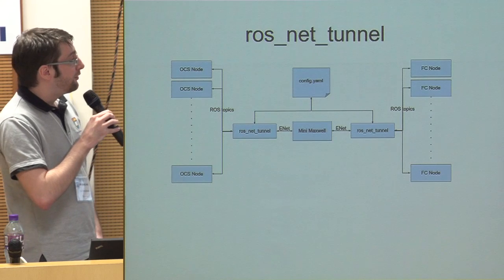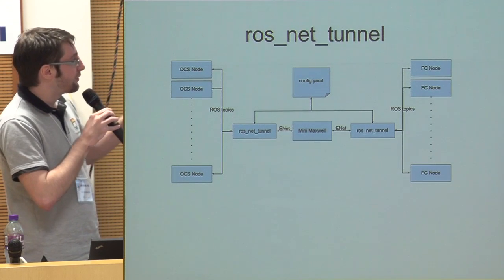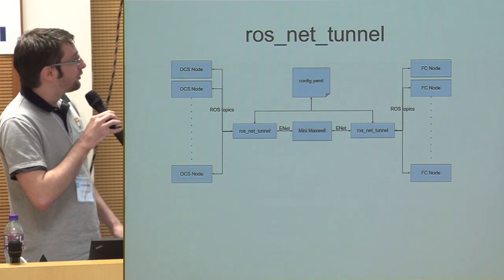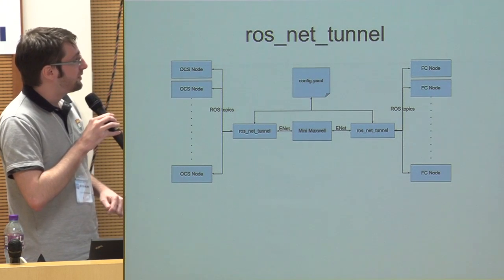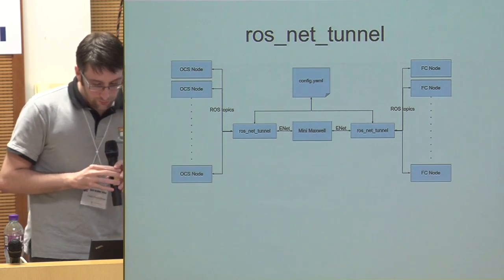I've recently learned of WPI's package, so that's something to compare it with. This was only an approach for controlling the topics between the 2 ends. It doesn't deal by itself with compression or anything like that.